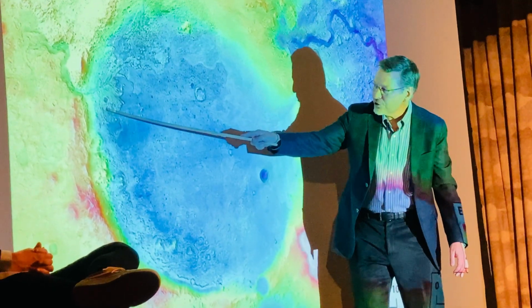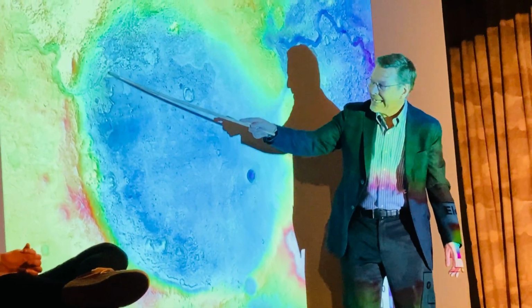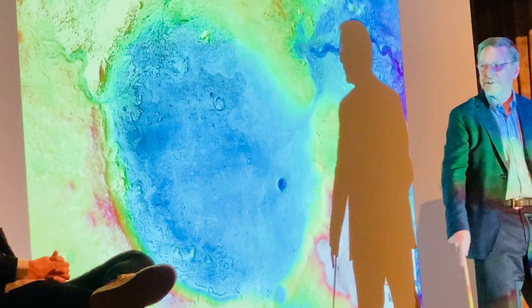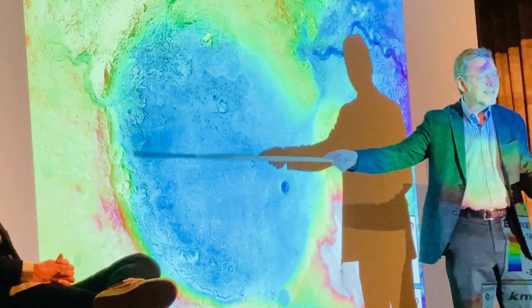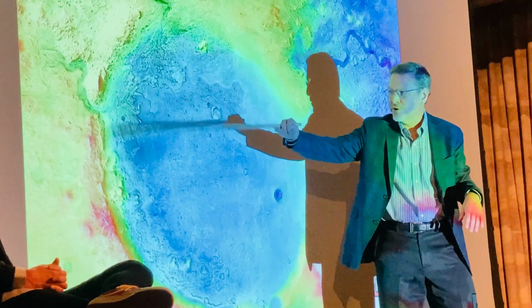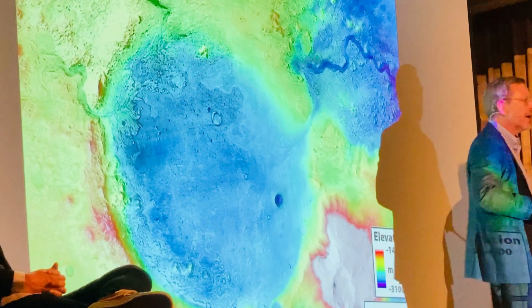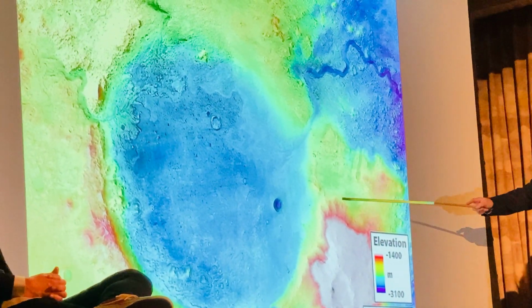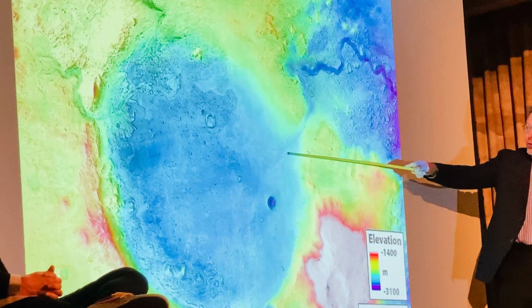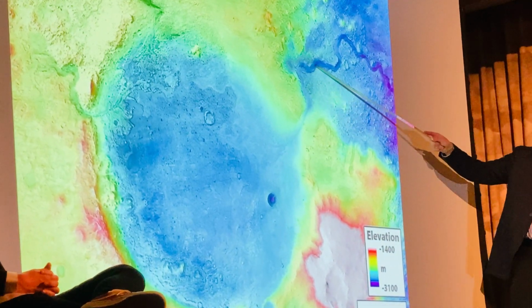And then there's something, I'll show you this in detail in a minute, that if you're a geologist or someone who likes to stare out the window as you fly across the country, looks like a delta. It looks like a place where water or sediment and water flows into a big standing lake. Another really key thing is on the other side of the crater. Here's again, crater wall, crater wall, crater wall. Whoa! There's water flowing out the crater wall.